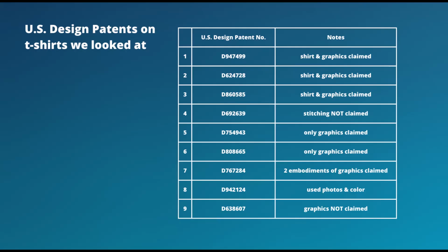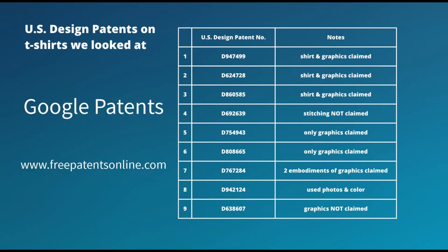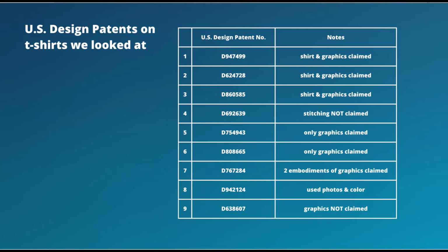Okay, so what you're seeing here is just a summary table of the 9 different US design patents that we looked at on t-shirts. So you can reference any of these on your own, check them out. You can use any of the free patent search engines to pull up any one of these or all of these US design patents. So you could use Google Patents, you could use free patents online, or you can go to the USPTO and pull them up as well. So just as an example, we'll go over to Google Patents.